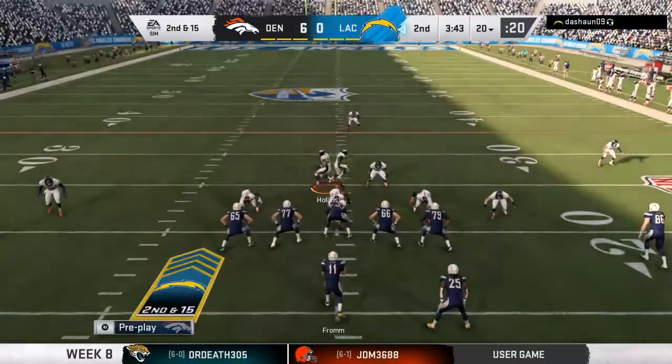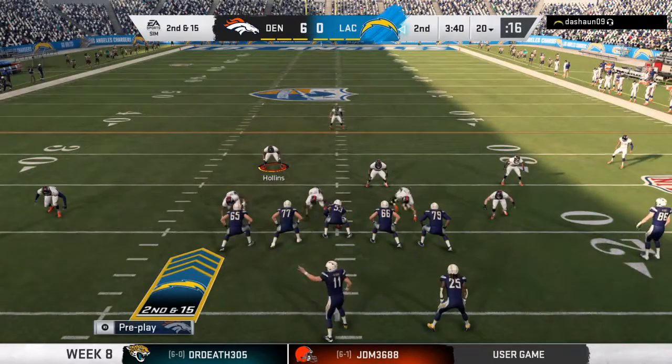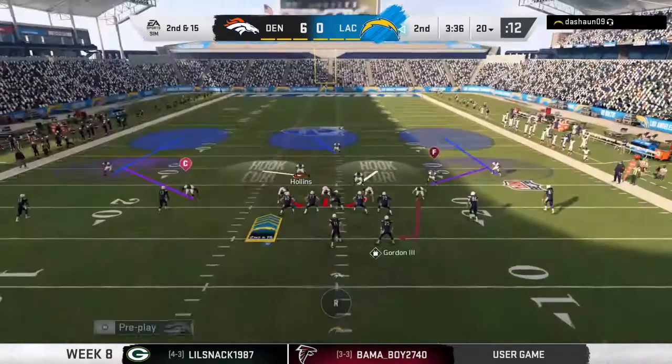It's 2nd and 15. Check. Check your hot read. Slam. Check 4. Sponge. Yep. No.